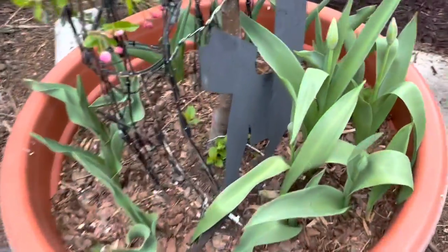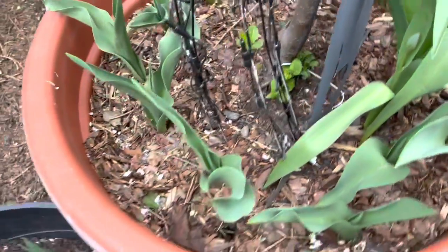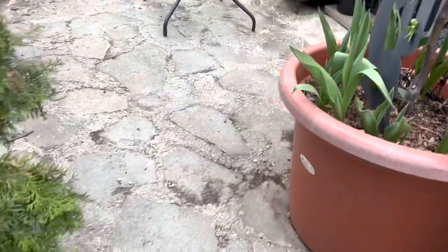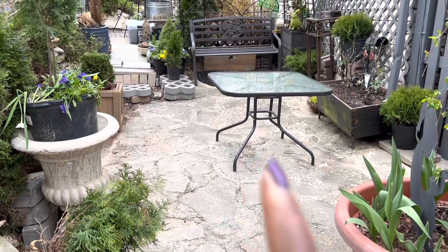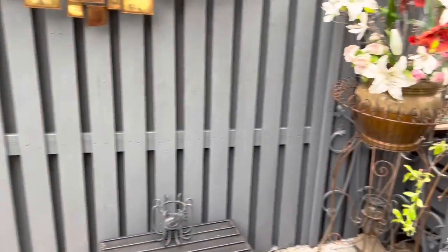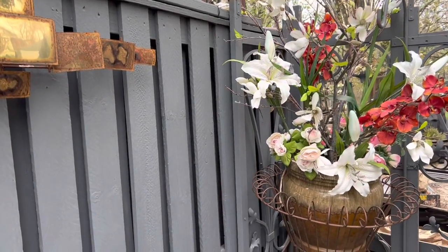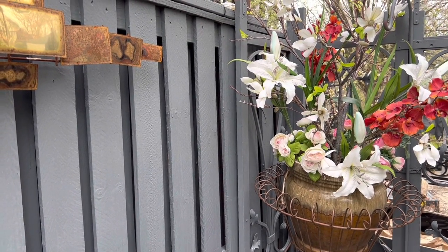But look at the tulips. Look at all the bulbs on this. They're gonna open up. Life is in the garden, guys. I'm so excited. I can't wait to plant. Now look in the courtyard garden. All I need to do is put a rock down, put some chairs, and that'd be nice. But look at the flower, that fake flower, guys. Look how nice it looks. So real. And this will be in the garden all year long.